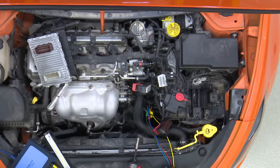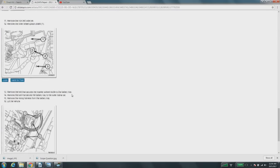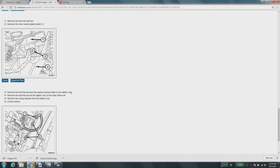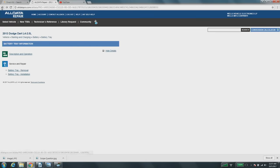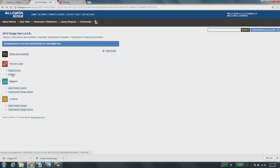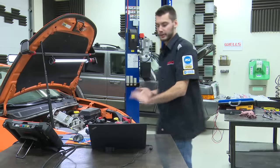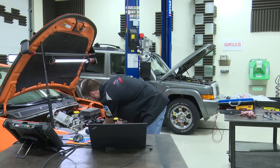All right, let's take a look at some service info. Oh, it's bolted from the bottom. You gotta be kidding me. Oh, lovely. Let's go back here. Huh. Half an hour is what's quoted for this thing. And it's bolted from the bottom. And I don't think I can get to that bolt.